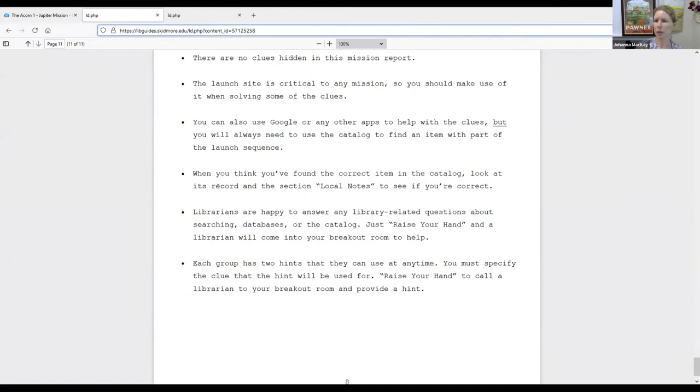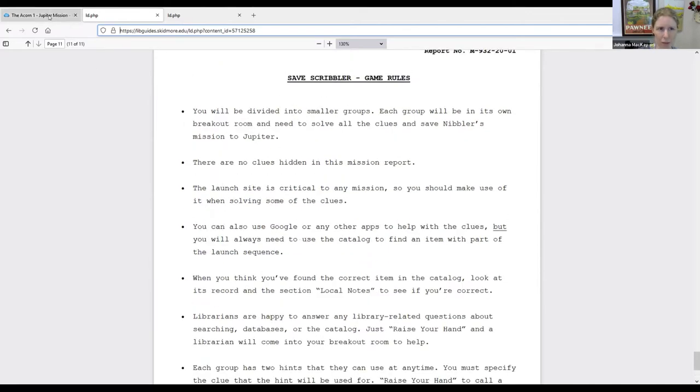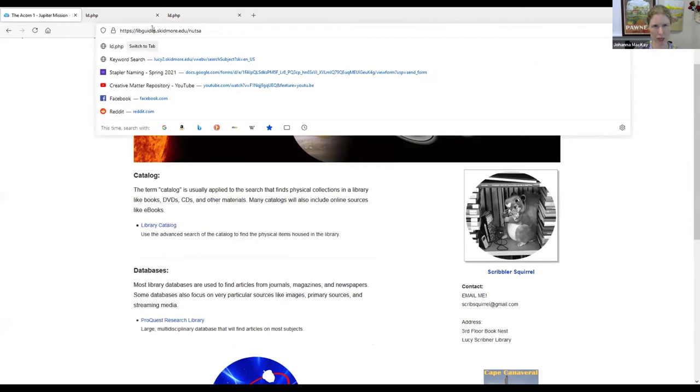You also will all get one Scribbler hint. So at any point, if you're working on a clue and you need help with it, you can call one of us in and we will give you a hint on that clue. And I think that's it for the game. So just make sure, I'll put it in the chat one more time, that you have the link to the NUTSA website.